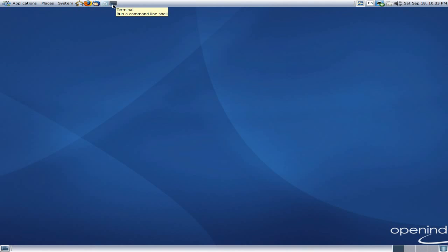We've got the terminal, of course. Then we've got a package manager. We will come back to that later, but it's a bit temperamental. You've got Thunderbird and Firefox. You've also got your home folder. Don't forget that. System, places, and applications. Now, I'm going to click on there just to see if it wants to play ball. No, I won't click it just yet. I'll do it in a minute. But it is very, very temperamental. Sometimes it'll work and sometimes it won't.